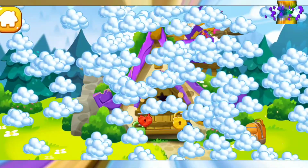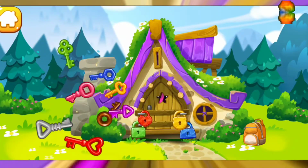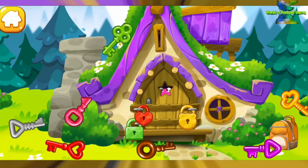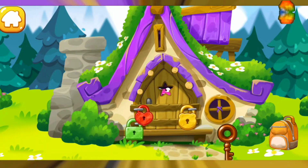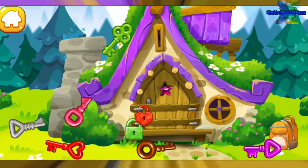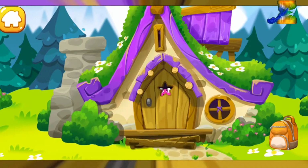The number 7 fell into the hut of the good witch. Unfortunately, she's not at home and the door is locked. Help the number to get out. Pick up the key to each lock. Like this.